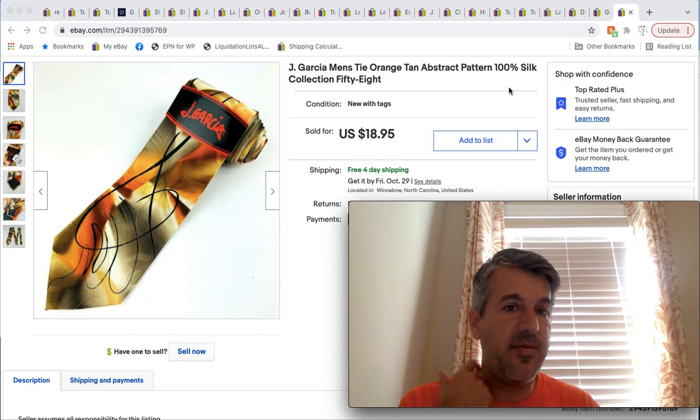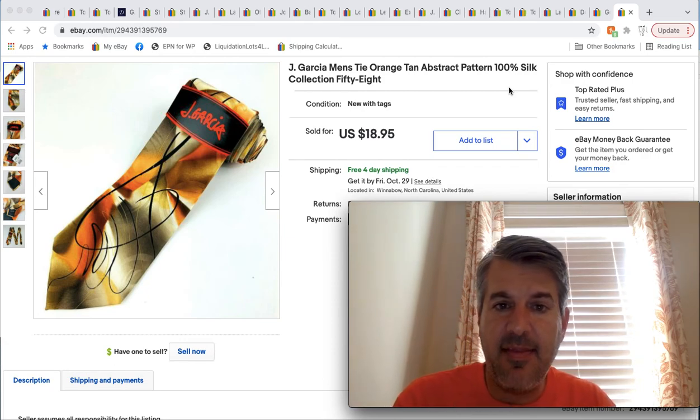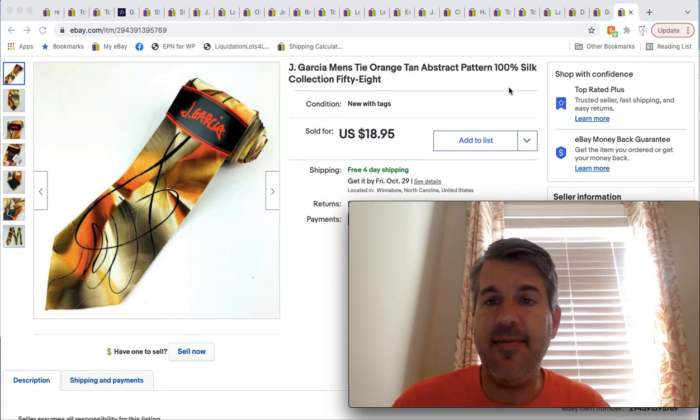So let's start with this one. It's a Jerry Garcia tie. It happened to be new, and this sold for $18.95, free shipping. Some of these ties, just so you know, I may have sent out a 10 or 12% offer on, and the sale price might actually be a little lower, but I'm not going to take time to look that up.